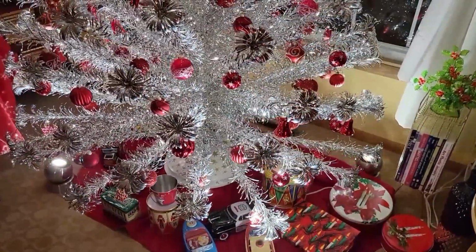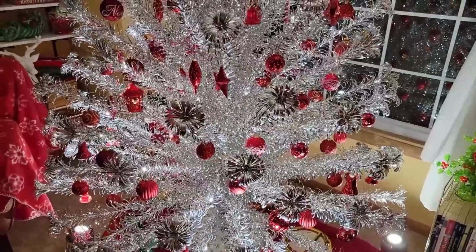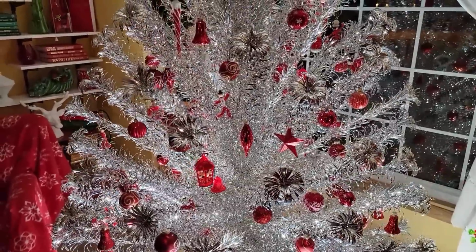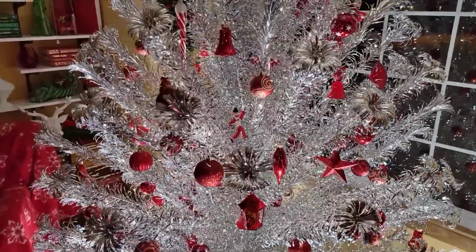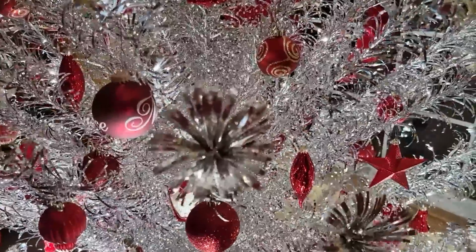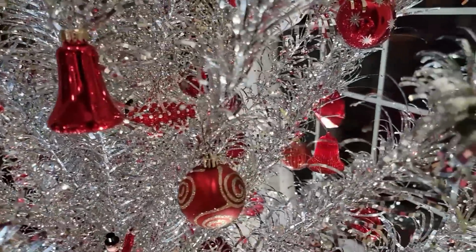This year I wanted Norm to put all red ornaments on it. We've kind of done that every other year. If you want to see all of our sweet little vintage ornaments, we do have in our last year's videos lots of them on the tree there. I don't know, there might be some clips where we just did end up showing the tree with all red on it. I really love this look too, even though I have so much fun with all the sweet little ones like these beaded skaters. They're still in there. There's a little wagon back there.